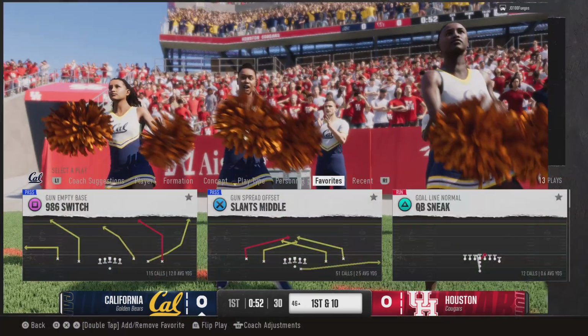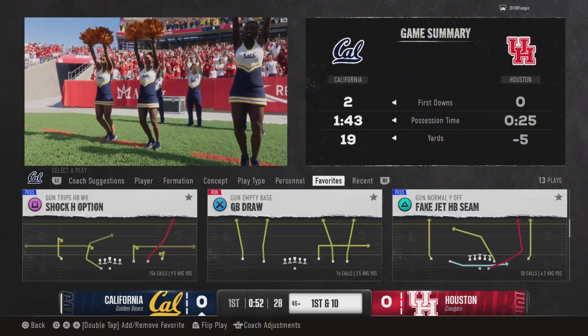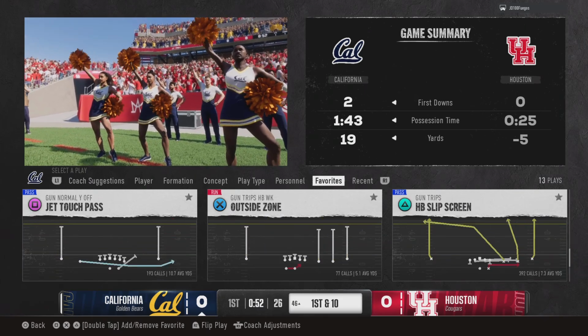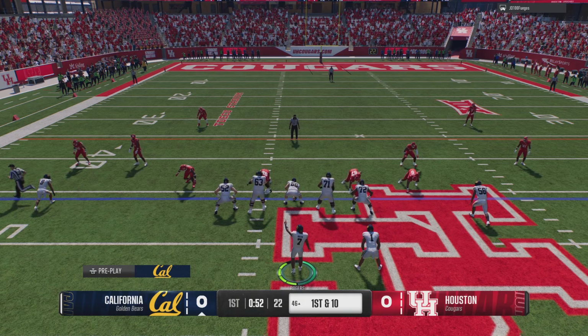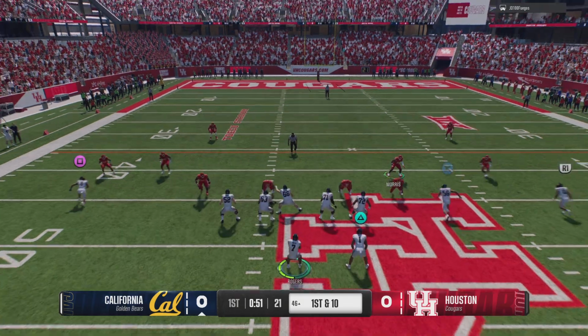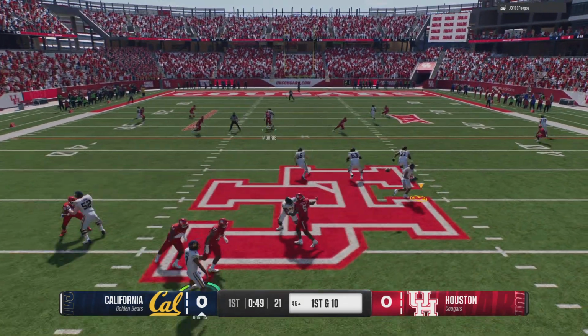Not the start this kid was looking for. Very first pass of the day gets picked off. This is a defense that's got a lot of ball hawks on the back end, and he's got to be real careful with his eyes, not telegraph throws like he did right there. He's going to have to settle in.